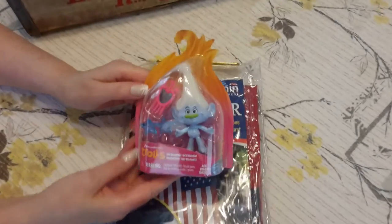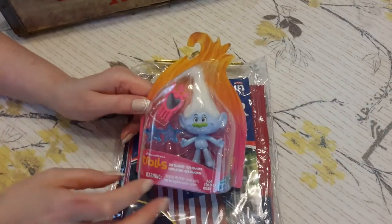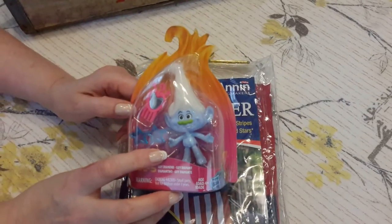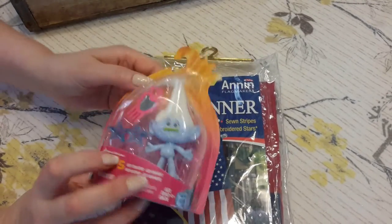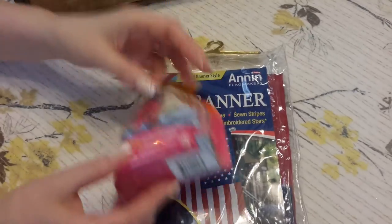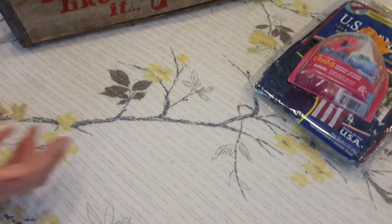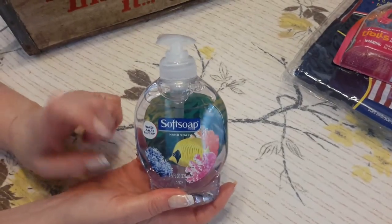And one of these trolls. I don't know if it's a new movie or an old movie. This was the best looking of them, the most troll-like, and he has nice hair. So, I get that. And they have this for 94 cents. You know, it's a dollar at the dollar store. I got that for here.